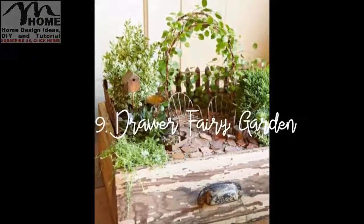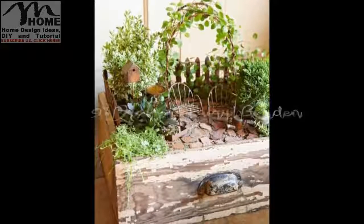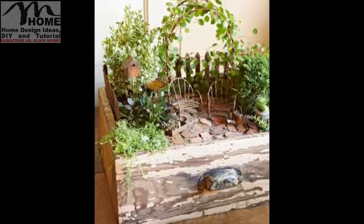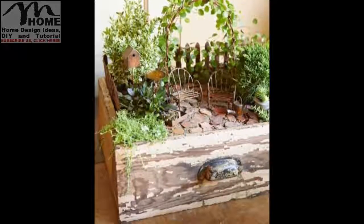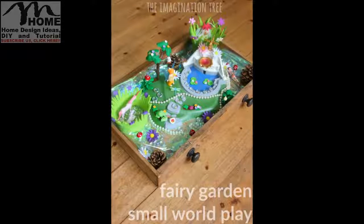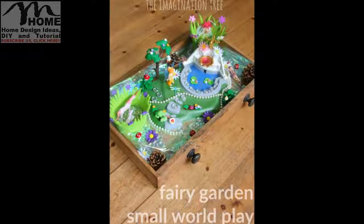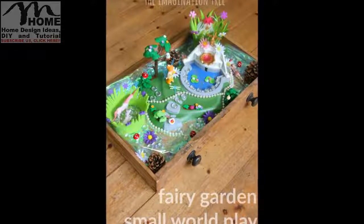9. Drawer fairy garden. An old drawer is a perfect fit for this fairy garden, with its tiny birdhouse and birdbath, garden chairs, watering can and pretty arch. Plants in this garden include thyme spilling out of the front left corner, chocolate chip jug behind the thyme and variegated boxwood in the back left corner. Wire vine forms the arch in the middle, and a dwarf Chamaecyparis makes an evergreen mound in the back right corner.